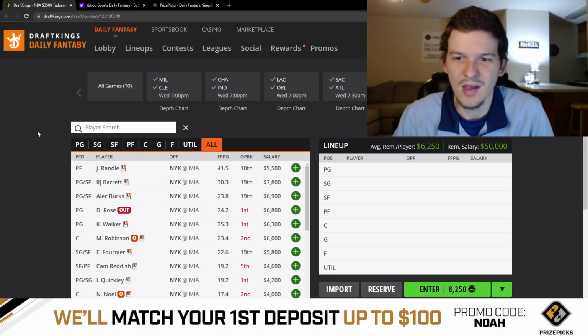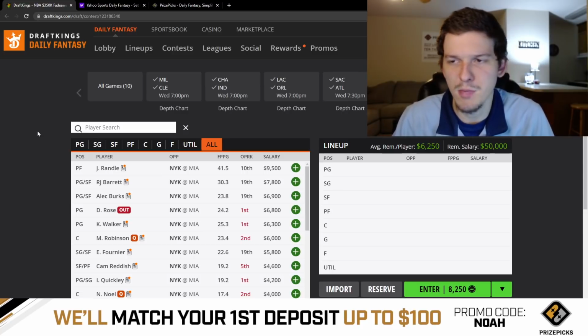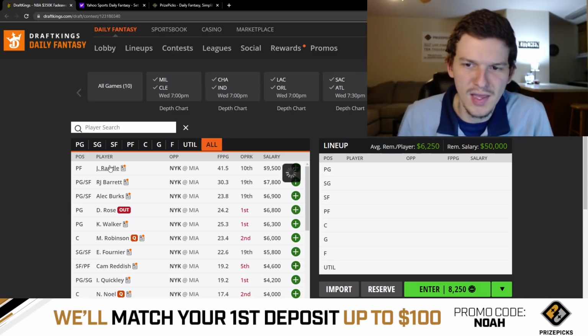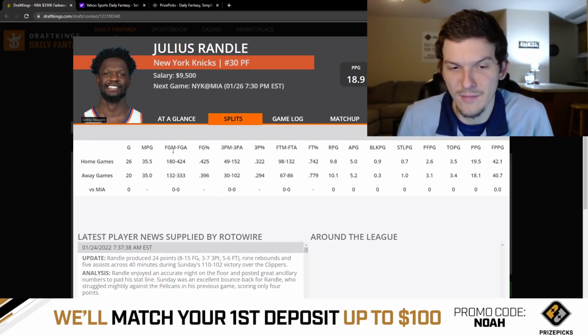So the Knicks today, not a team I have much interest in. Really tough spot here on the road against Miami. Miami plays pretty slow. They're a really good defensive team. Julius Randle's been really struggling lately. He's just like a low-owned dart throw. Even Randle in tournaments I'm not that high on.